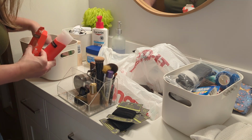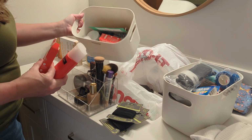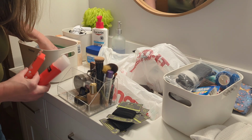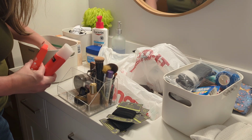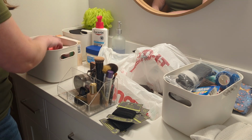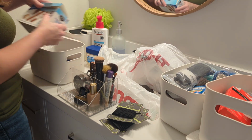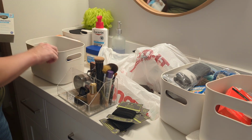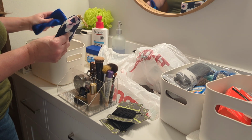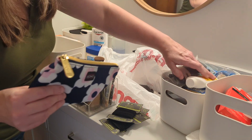This is like extra makeup that I like to keep on hand, things that I've got extra, like eyeliners and things like that. So this is okay. None of this is expired. Keep my extra eye drops in here, mascaras. I'll put this in there. So that one's good. This can go here.